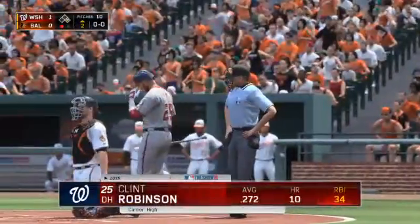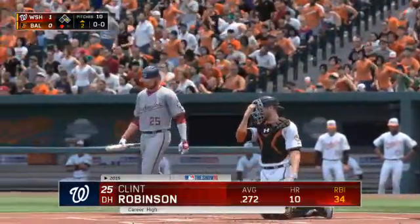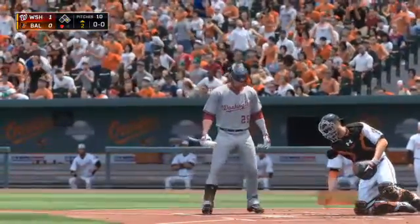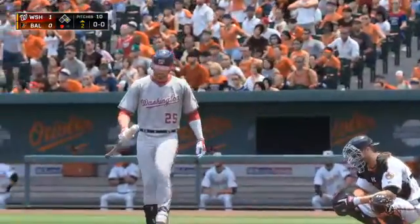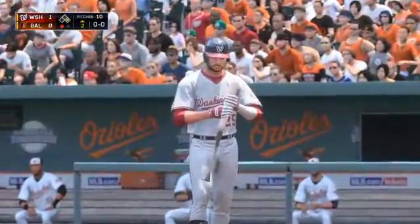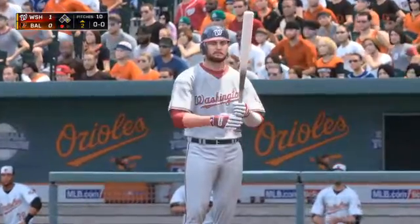Clint Robinson will stand in as he'll get a break from playing the field and be the DH here in this one. Yeah, it's a nice luxury to have here in an interleague ball game. You give him a little bit of a break from the field, but you still keep that big bat in the lineup.